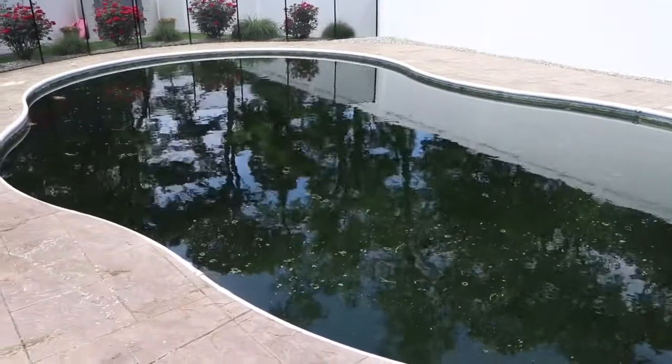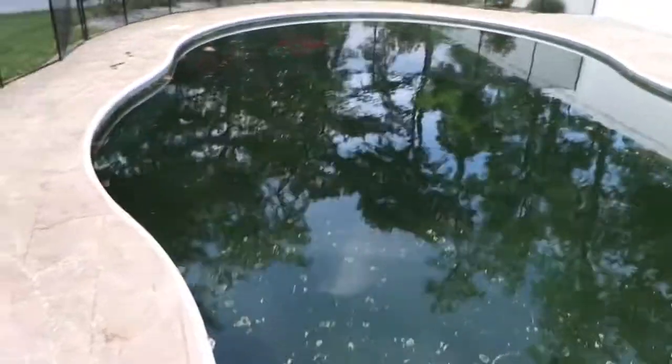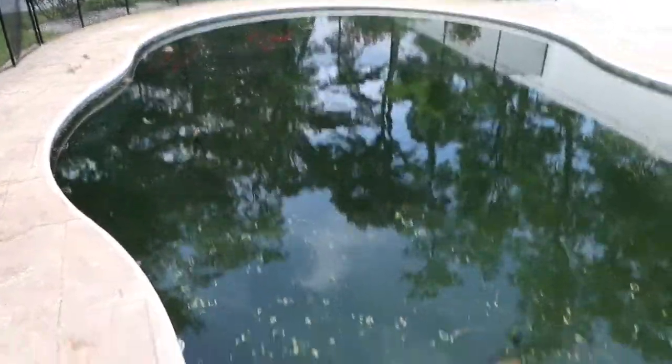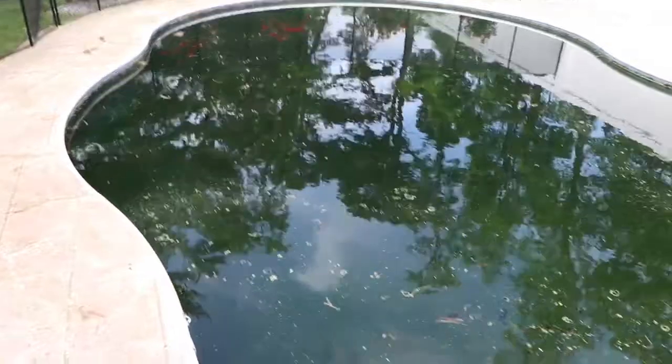We're gonna open the pool today. So we just opened the pool. It is like black and disgusting. So I'm hoping that we can get it cleaned out within the next few days and that it's not looking as atrocious.